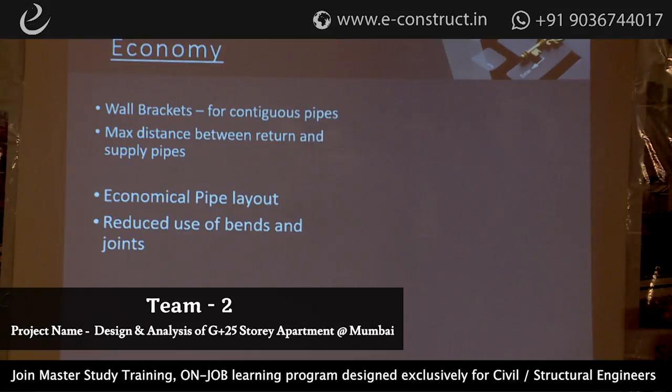Talking about the economy, wall brackets are used so that the wall will not come in contact with the pipes. So contiguous pipes have a distance between them, and we have also maintained a maximum distance between the return and supply pipes. And we have also used an economical pipe layout so that minimum length of pipe is used. That's how we can reduce the cost of the pipe.